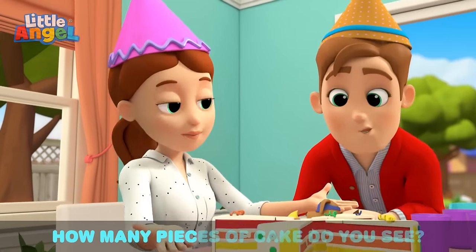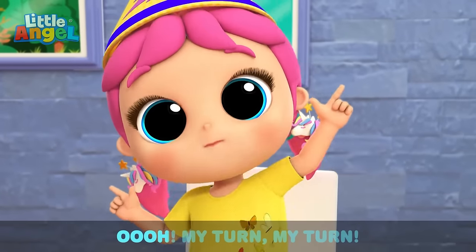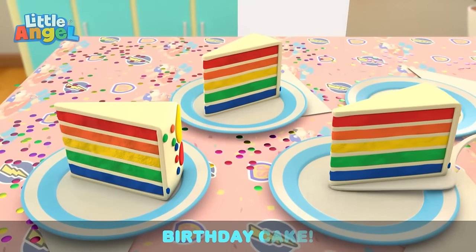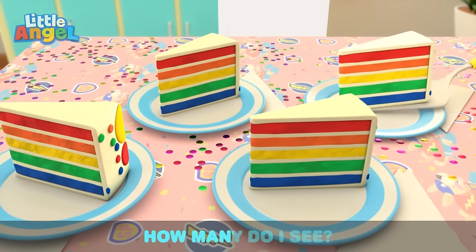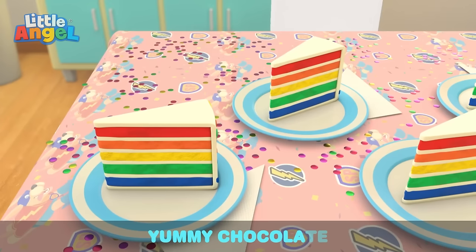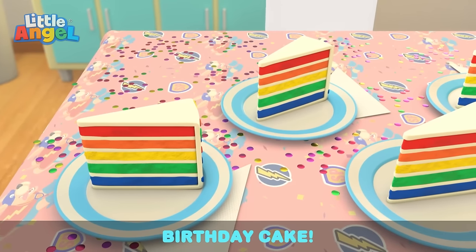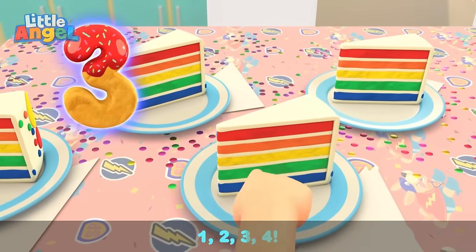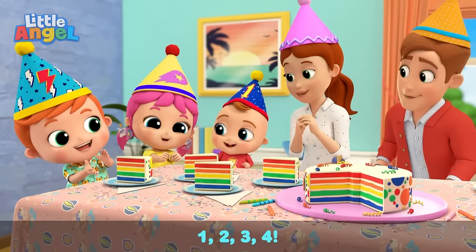How many pieces of cake do you see? Ooh, my turn, my turn! Yummy chocolate birthday cake. How many do I see? One, two, three, four! Yeah!